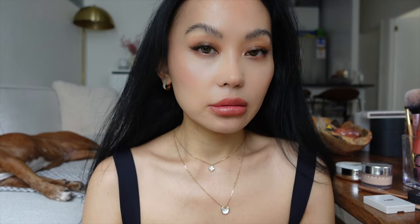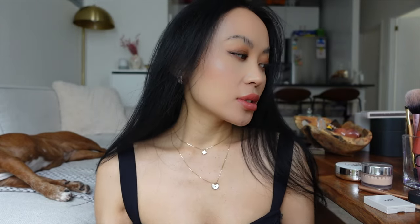I do have the Chanel lip balm underneath, but I feel like these kind of shades are the most flattering on me. Anyways, this is the completed look. What do we think? Natural. I mean, natural is a very loosely used term. This could be a very made up look for someone, and for someone like me, this is a very natural look.